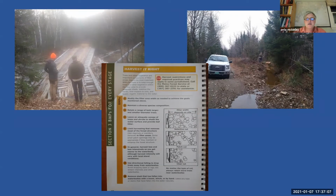And the idea being that when there's possibility of water movement and soil transport and erosion, one of the best things we can do is leave a buffer. And so again, this is just to point you toward a variety of resources that used to be you would have to drive to your ranger station, but now it's all online.